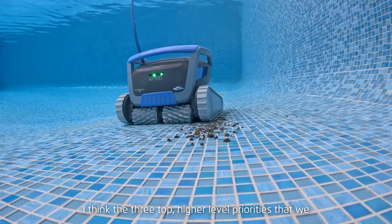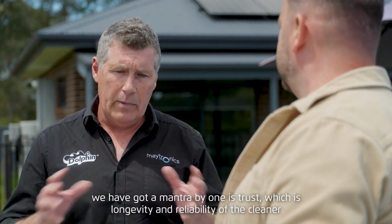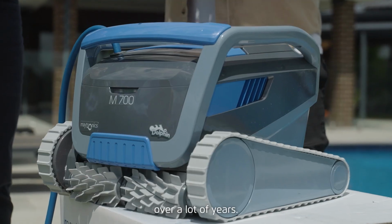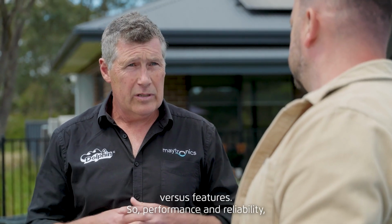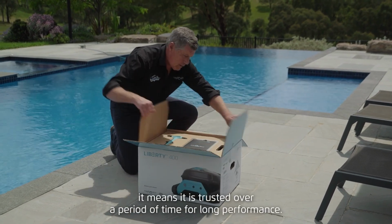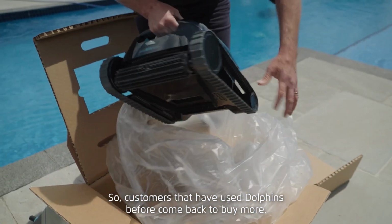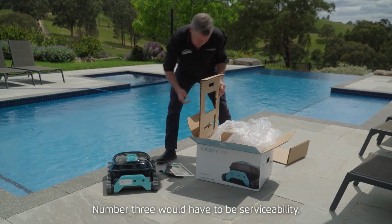I think the 3 top higher level priorities that we have got a mantra by, one is trust, which is longevity and reliability of the cleaner over a lot of years. I think the second one is performance versus features. So performance and reliability, it means it's trusted over a period of time for long performance. So customers that have used Dolphins before come back to buy more. Number 3 would have to be serviceability.